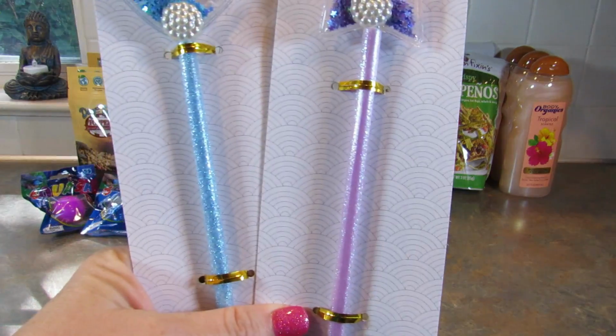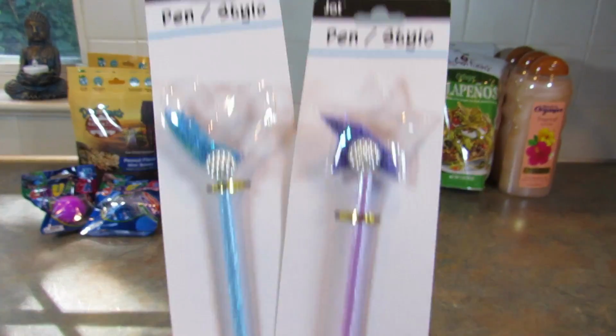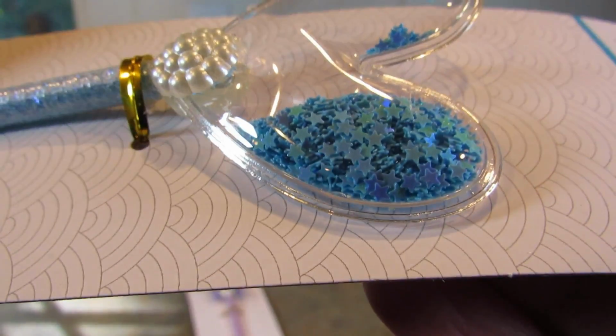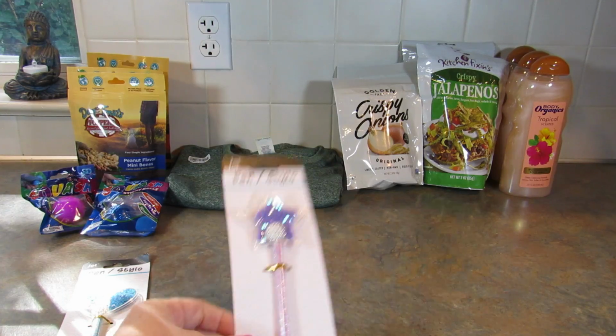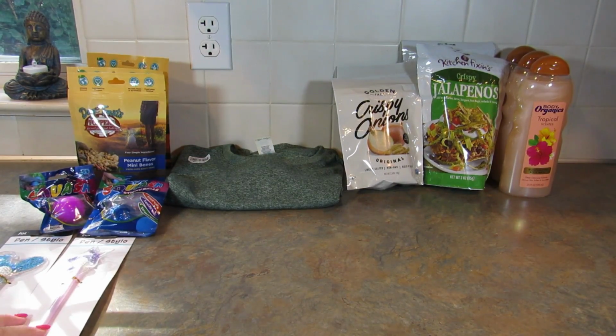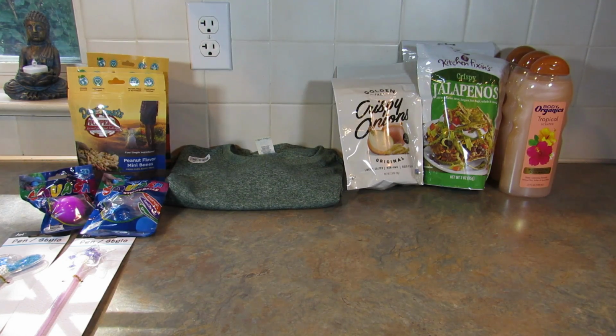I also picked up these two pens that I thought were pretty cool. Inside, they have star glitter in both of them. So I got a purple one and a blue one. I love stuff like that.